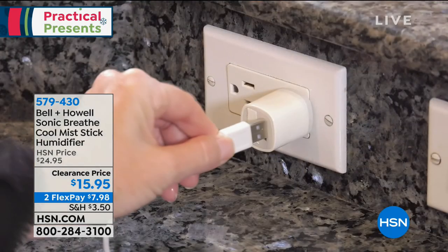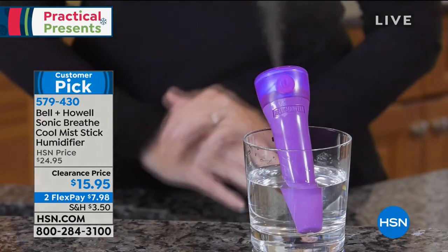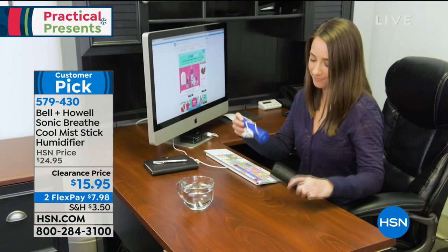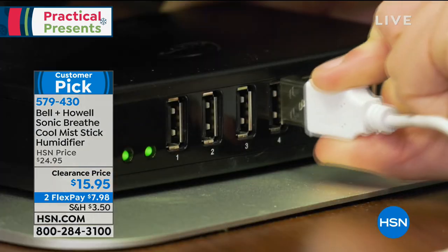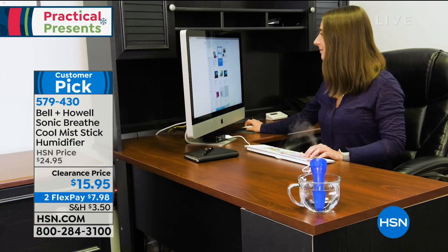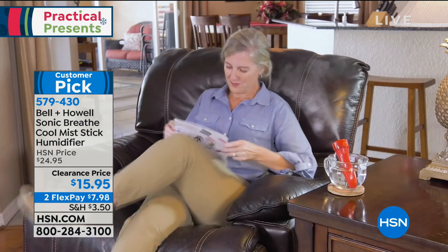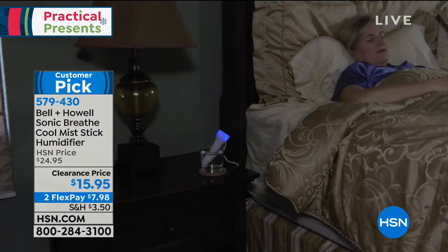And more, it seems like we're looking for ways to add that moisture back in the air, especially this time of year. Bell & Howell comes up with some of the most unique gifts, and they have something called the Sonic Breathe Cool Mist Stick. It's a humidifier. It is small. You put it in water, and it releases this incredible amount of cool mist. We have this clearance priced at $15.95, 2 flex payments on it.